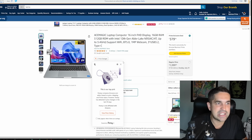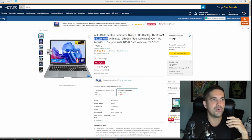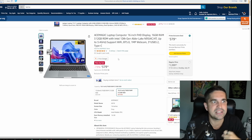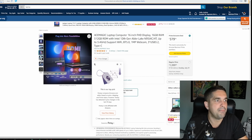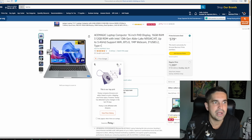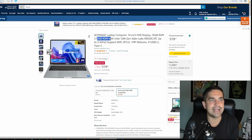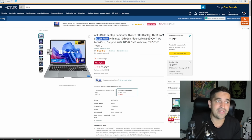I've never heard of Ace Magic, but by the stats, 16 gig RAM, 512 ROM, which is your internal memory, it's probably a pretty solid laptop. I don't know how strong it's going to be, but it looks like it should be a pretty good laptop. ROM memory isn't ideal, but again, you can just get yourself an external hard drive or something. I think this is worth the try.